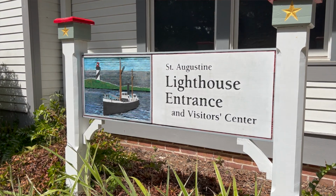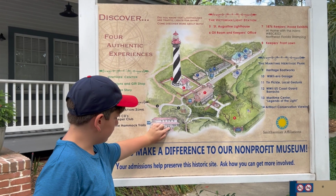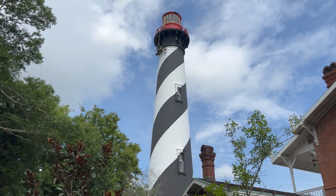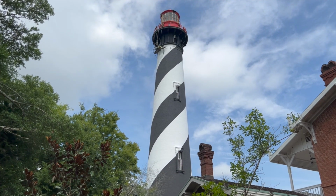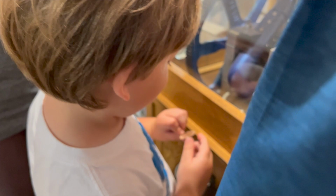Number 6 would be the Lighthouse Museum, because of the height up there, you could see all St. Augustine. The St. Augustine Lighthouse was built from 1871 to 1874. And before we left the lighthouse, we made sure to hit the penny press.